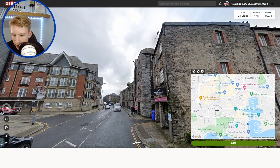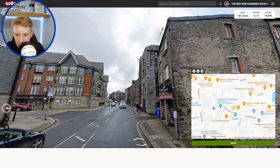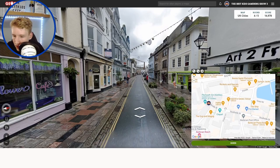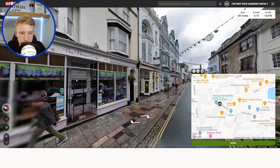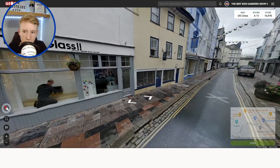Okay, I just find the Barbican. Yes, Plymouth Gin. Yes. We found it! I found the Barbican from up the road, or the area called Barbican. So, where are we? The Flower Cafe. We're just along here. We passed the post office, or the post office this way?